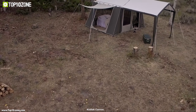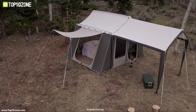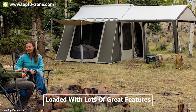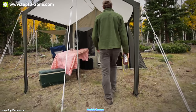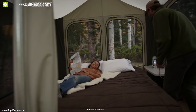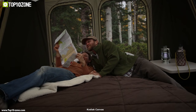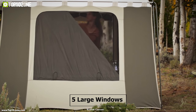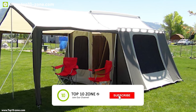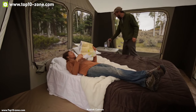The Kodiak Canvas Cabin Tent is the ultimate tent with unmatched comfort and rich materials, which makes it perfect for outdoor camping. It's a 6-person cabin tent loaded with lots of features, which include a large front door and a side entry for convenient access, and the 7.5-foot tall ceiling and steep walls provide a roomy interior with stand-up walk-around. It has 5 large windows with no-see-um mesh, which allows fresh air to circulate through the tent while keeping pesky bugs out, so that you can enjoy a fresh bug-free environment inside the tent on every trip.